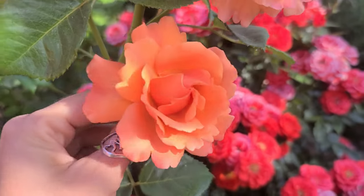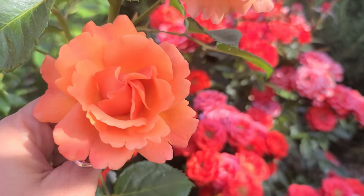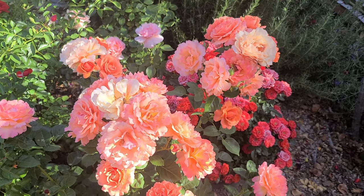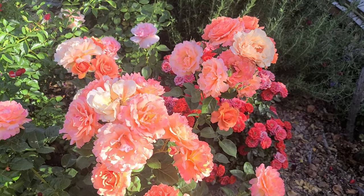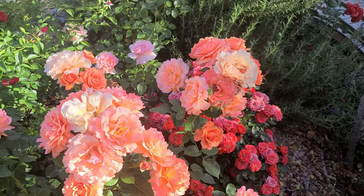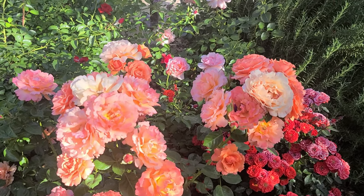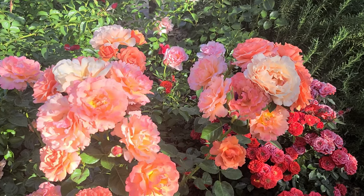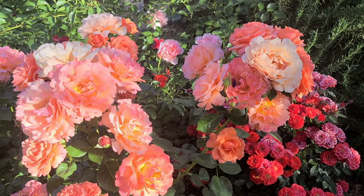This is a younger bloom here. You can see it's more orange, definitely more orange the younger it is. For me, when it gets warmer, this one will lose the orange color and go more pink to white. Typically I get this really nice orange color in spring or late fall. And as it warms up, it turns more of a pinky sherbet, which is still pretty nice.